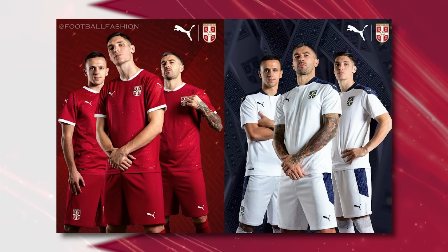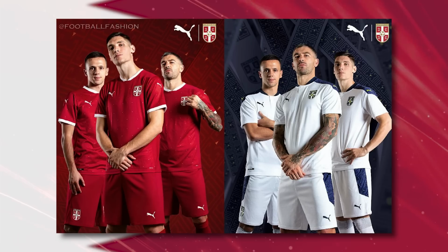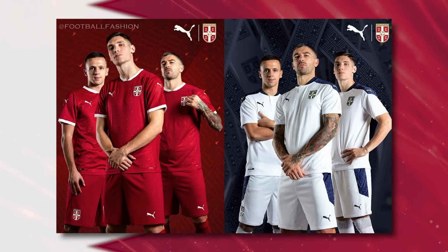It's just bland, red, boring, gold cuffs on the sleeves and on the neck. I guess that's an okay touch, but the previous Serbia kit pattern was honestly one of my favorites of all time. I believe they were going for some Nikola Tesla theme there. This has nothing elegant to it.